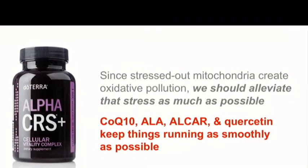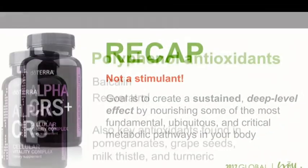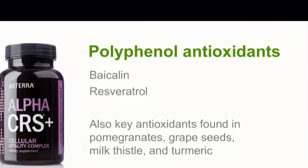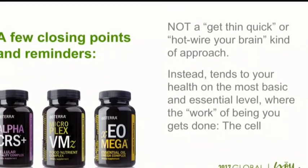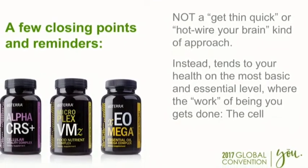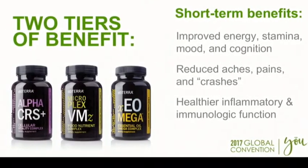As you can recap in these slides, these supplements are giving your cells exactly what they need. You're feeding your body material it can use to heal and maintain good health.